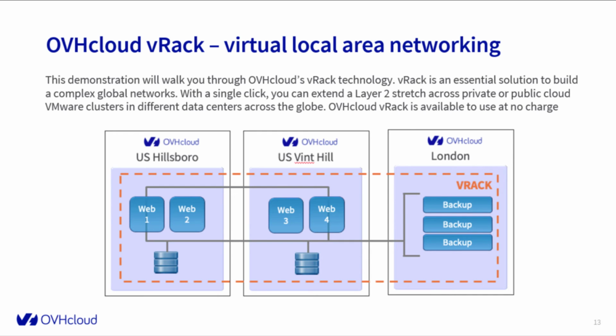Another way that OVH Cloud leverages automation is through the configuration of Layer 2 networks. With vRack, virtual rack technology, your OVH Cloud services can be connected, isolated, or spread across one or multiple secure private networks. Using our unique network technology, you can build complex private infrastructures on a global multi-data center scale.